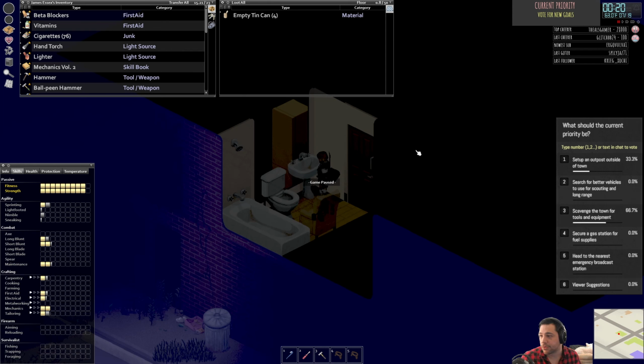Number 2 is search for better vehicles for scouting and long range. So we have a taxi cab that covers it a little bit, right? But we're going to want probably better vehicles, ones that can be upgraded. I can scavenge the town for tools and equipment. And we've been working on that, but coming up a little dry. We definitely didn't get a sledgehammer, but we did get a generator magazine, so that's been important.